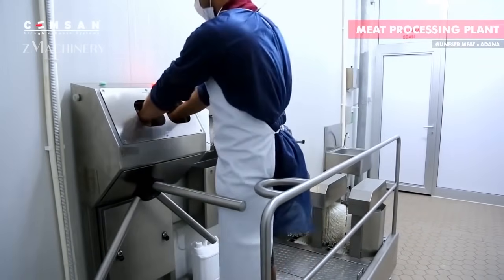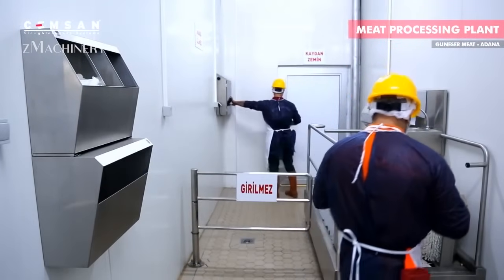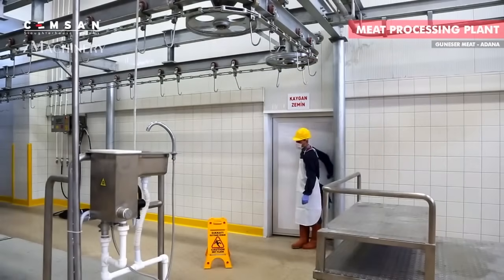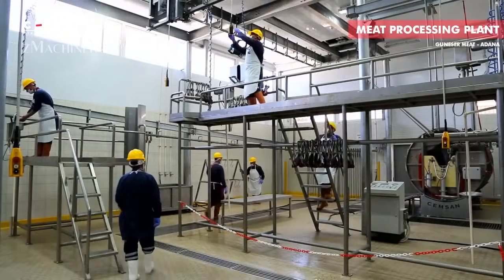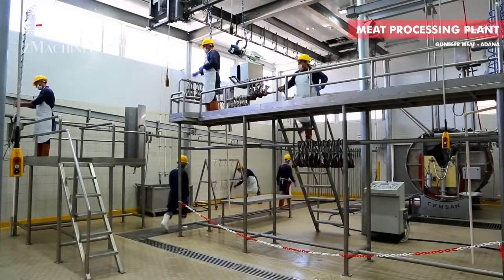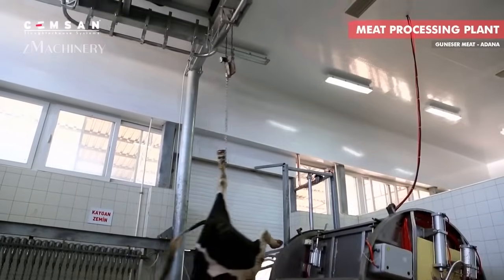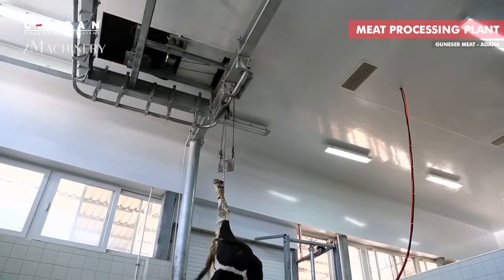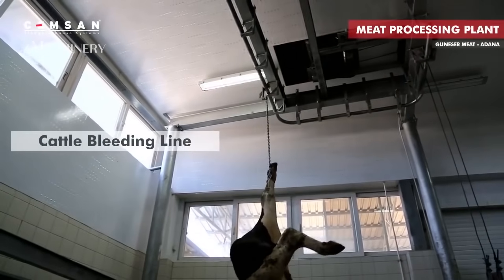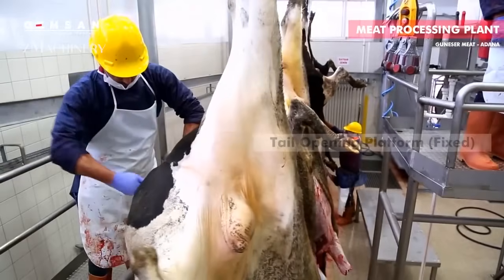Before entering the slaughter area, all workers must undergo a strict disinfection process. This step is crucial for maintaining the highest standards of hygiene and preventing contamination. Workers suit up in sterile protective gear that includes gloves, boots, and face masks, ensuring that they do not introduce any bacteria or other pathogens into the processing environment. Their uniforms are often made of easy-to-clean materials, and they are thoroughly disinfected before proceeding to the next stage.